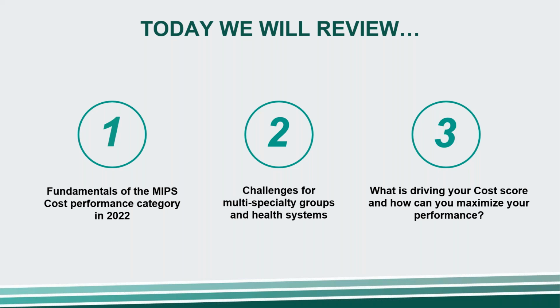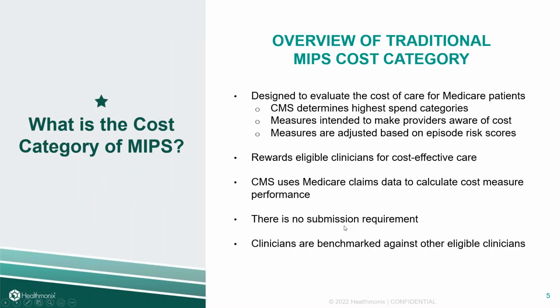do you maximize your performance, as CMS has taken the cost score kind of away from you in previous years, and the last time you really saw an impact was when it was only 5% of your score. Well, now it's going to be 30% of your score in 2022 and beyond, and that impact can severely change what your MIPS scoring is. For instance, right now this year, 75 points to avoid the penalty, with 30% of that score coming from cost. If you do poorly, it can put you in a precarious situation.